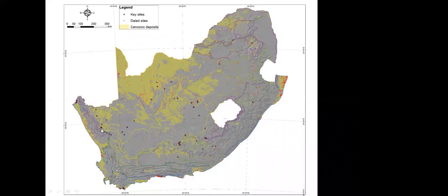These red stars are sites that have been described in the literature. And these red dots are sites where there's been radiometric dating done. And you can see it's a very sparse distribution across the center of the country. Most of the attention is focused on the coastal plains.